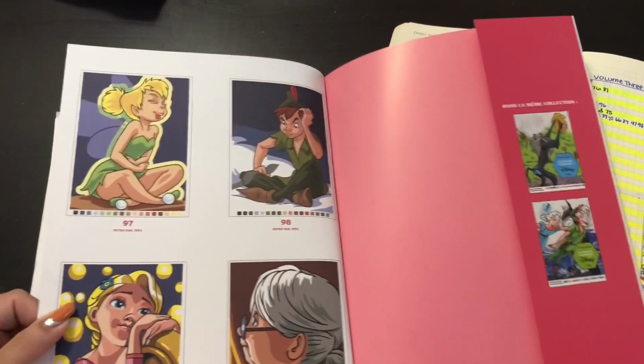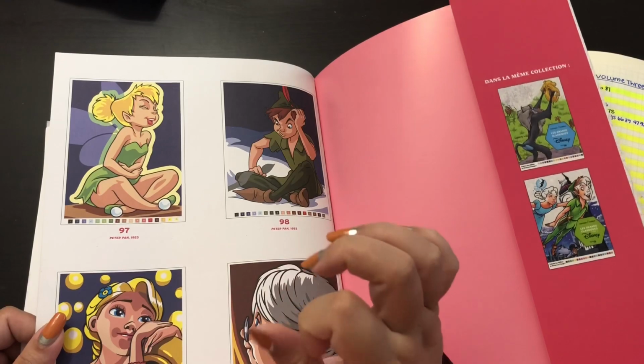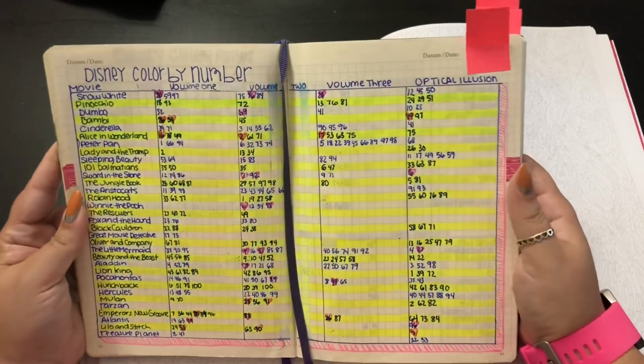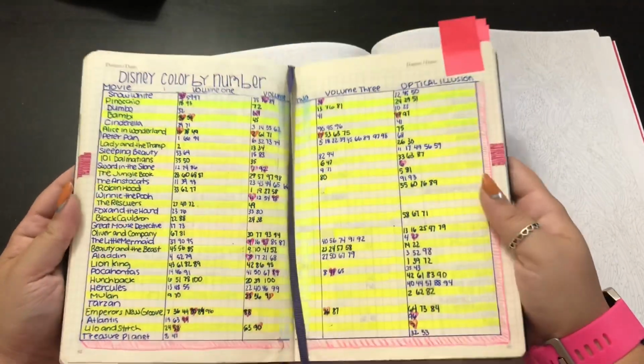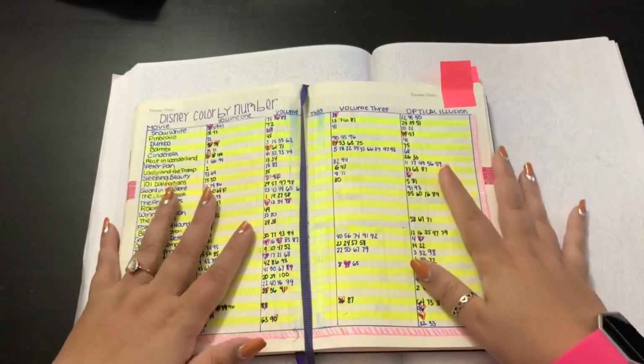So again, since I've done so many flip throughs, I know there's more Tinkerbell. So I think I'm going to start with her. So that's page 97. So here we go. And that's how I've picked. So there we go. Do you think I'm crazy now? Probably. Sorry.